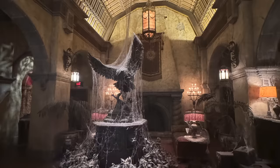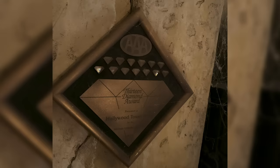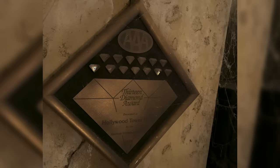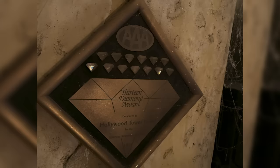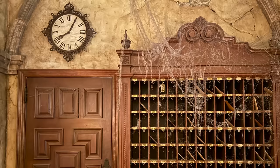All the chandeliers are from a 1930s movie palace, a fancy movie theater in Washington State. Also, you might have noticed there's a 13 Diamond Award on the wall from AAA, which is a play on AAA giving out diamond awards to hotels in real life, 1 to 5 diamonds, 5 being the best. That might look like a prop Disney made, but no, literally AAA made that and gave it to Tower of Terror, which is hilarious. Oh, and every clock in the Tower Hotel is set to 8:05, which is when the lightning strike struck the tower, so all the clocks are frozen in time, and if you add 8 plus 5, you get 13.